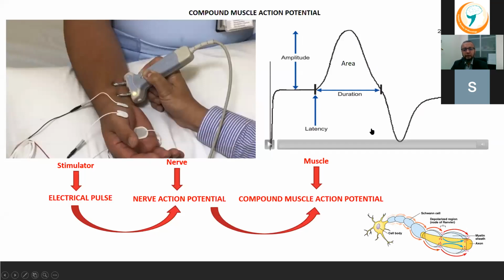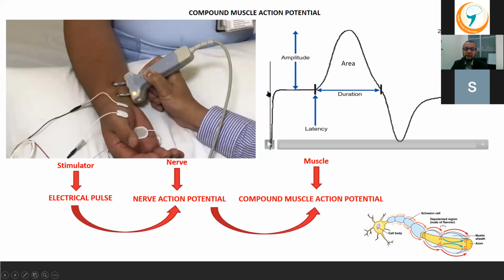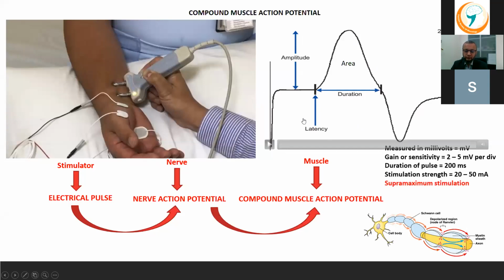So although we are recording a muscle response, it is indicating the response of the nerves that have been stimulated. And we see that there is a latent period before we get the response. This latent period is the time that the pulse takes to travel from the stimulation point to the recording electrode, and we call this latency.